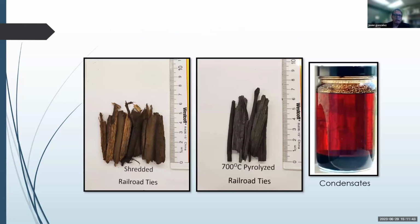To the left, we have the pulverized raw material, showing just the 1 to 5 centimeter length. In the middle, we have the pyrolyzed railroad ties, the biochar at 700 degrees Celsius. And to the right, we have the condensates, the fumes that were condensed. Here we can see two layers. The lower layer is darker and heavier, but also less in amount than the upper layer.